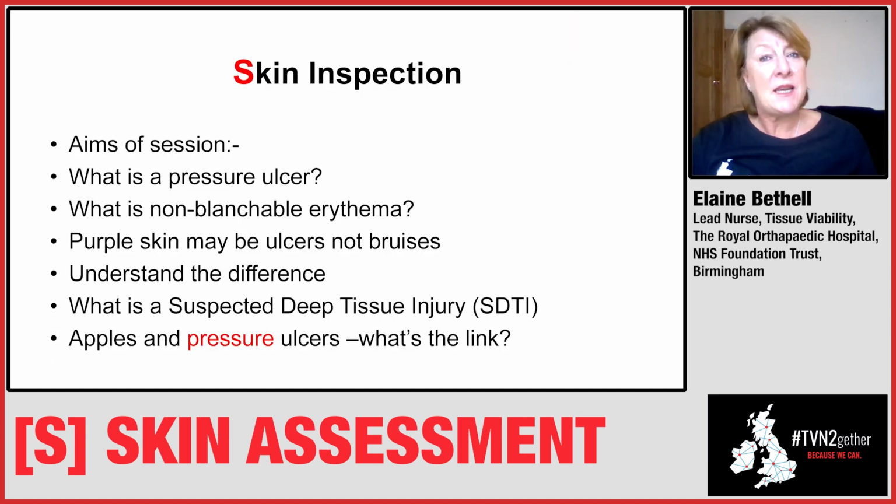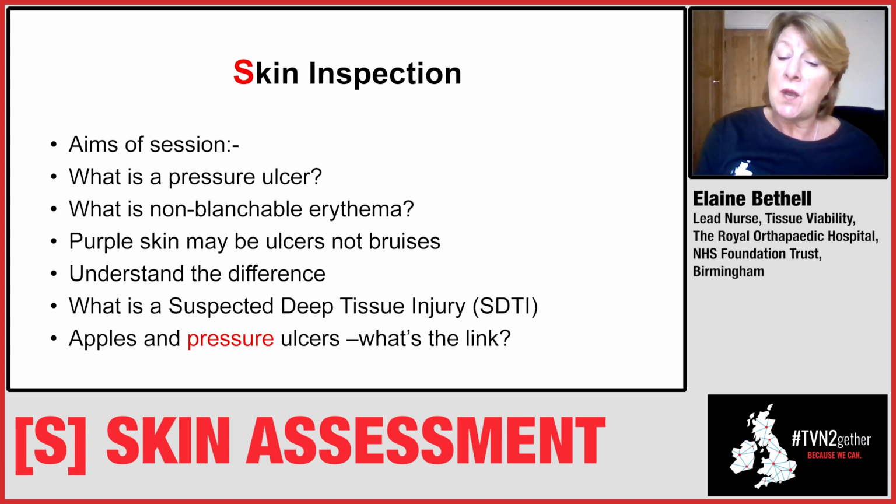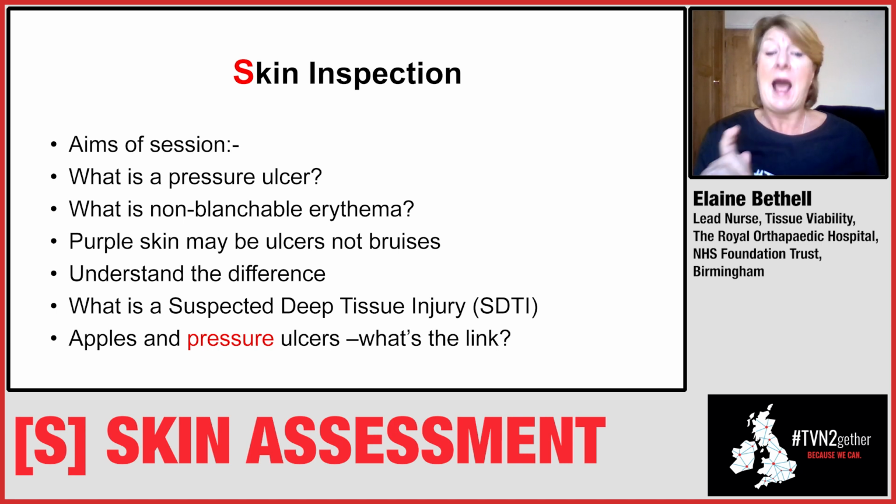So what my session is aimed at, and Siobhan will follow on, is what is a pressure ulcer? What do we mean by it? What is non-blanchable erythema, and what is the difference from blanching erythema? And what do I mean by purple skin may be ulcers, not bruises? Bruises are purple, so it's really important that we understand the difference. We're also going to cover a suspected deep tissue injury and apples and pressure ulcers. What's the link? All will be revealed.